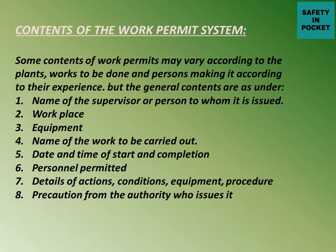Details of actions, conditions, equipment, procedure. What are the actions, or what work should be done, that should be mentioned. What is the condition of that area, that should be mentioned. What equipment is to be used to do the job in that area, that also should be mentioned. And which procedure is to be carried out, this also should be clearly mentioned.